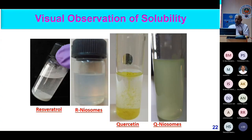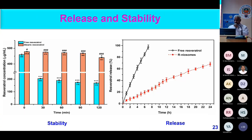You can see here what happened. I have combined resveratrol and quercetin. You can see resveratrol on the first left, which is insoluble in water, converted to nanoform. You can see quercetin on the right hand side, pure quercetin and quercetin in the niosome form. You can change the solubility. You can increase the stability. You can see here the free resveratrol on the blue line gets degraded with time because it doesn't like light.